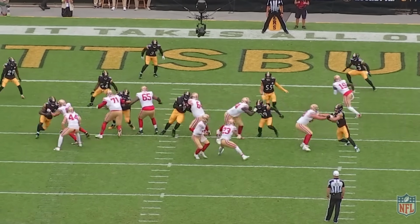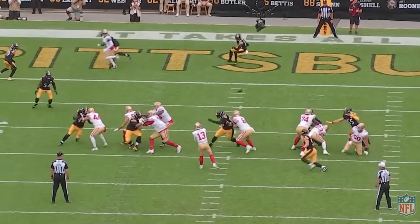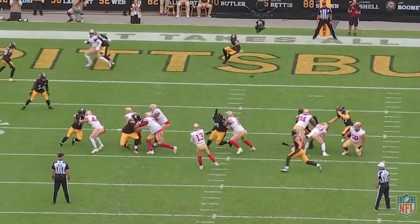Again, pass protection, 8-person pass pro. I mean, that's as easy as it gets. There's barely anybody in the screen.